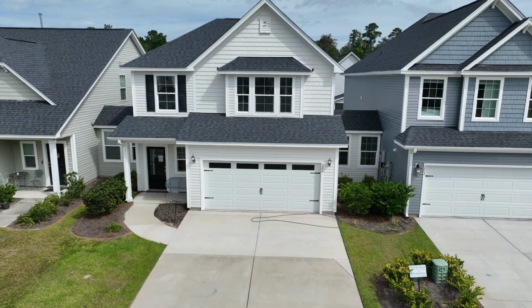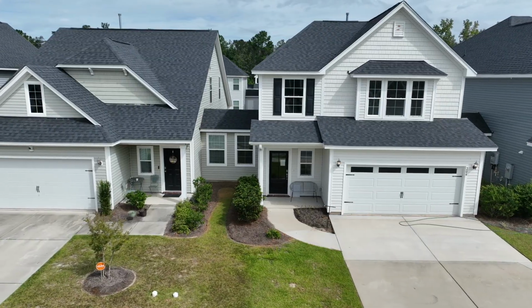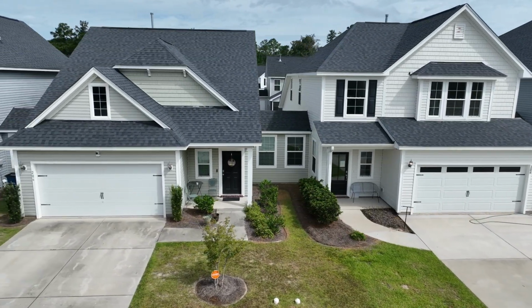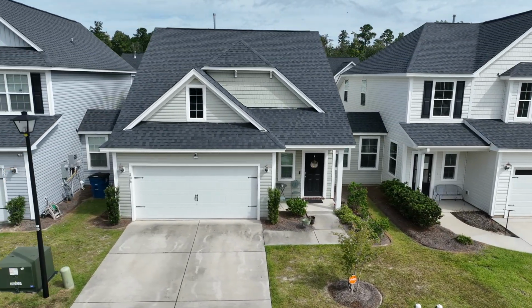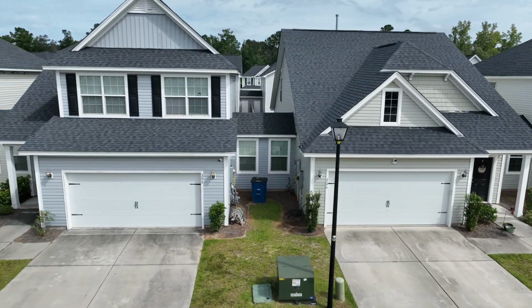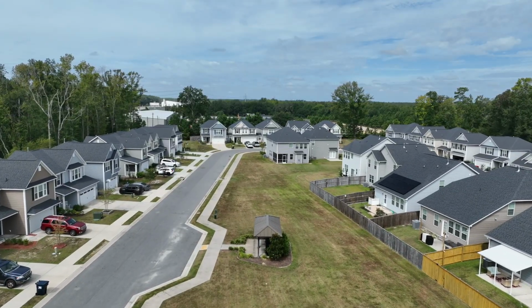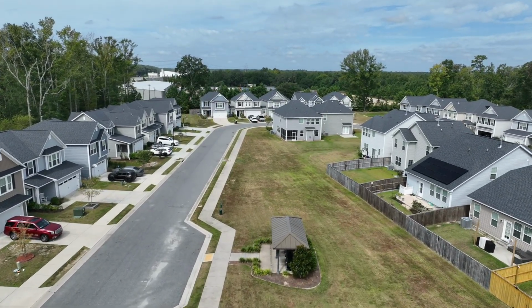And the one thing you should know is there's no age restriction in this neighborhood. So again, if you're somebody that's like, hey, I got kids that live with me, grandkids, that kind of stuff, it's definitely marketed to downsizers and retirees and empty nesters. So if you're someone that's in that realm of life, this might be a good fit for you.